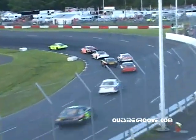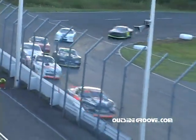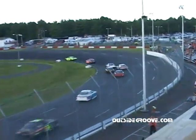The 61 of Robin Wood takes the lead from the outside. Bucko Branham in car number 20 pushes in the second turn to the top of the racetrack. He's in the second spot. Nick LaGoy working in third in the 7. Dave Paye and the 73 of Larry Underwood running side by side for the fourth position. And right behind them, trying to get into the top five, is Dylan Paye.